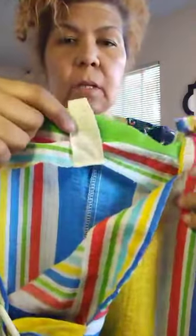Oh, it's got suspenders. Oh my God, how cute is this. And it's got pockets. Look at this. The tag says size 12, 14. There's not like a brand or anything, but that shirt is fun. Holy guacamole. I did that. And there's just one more.